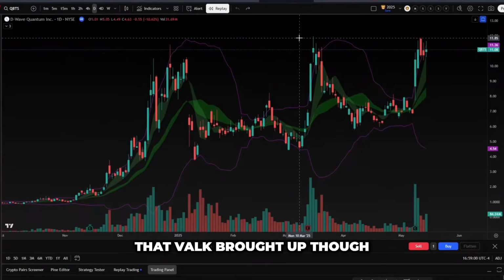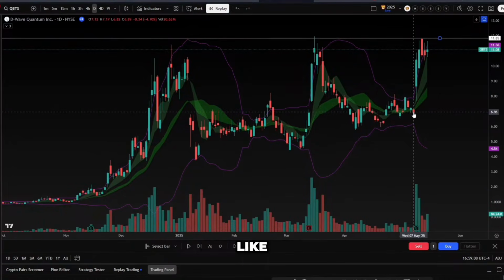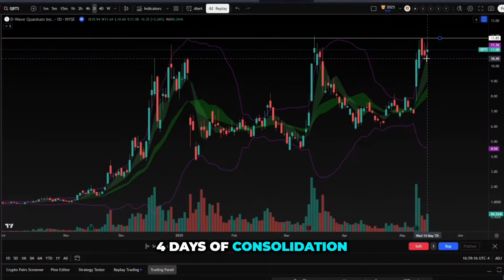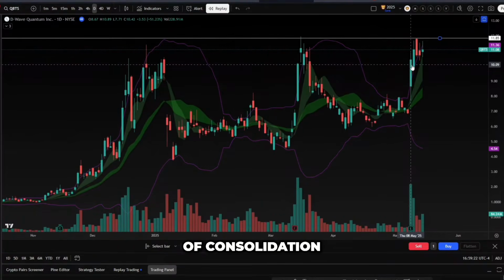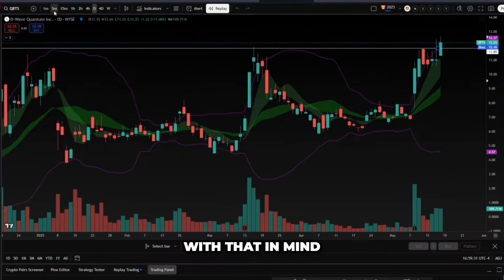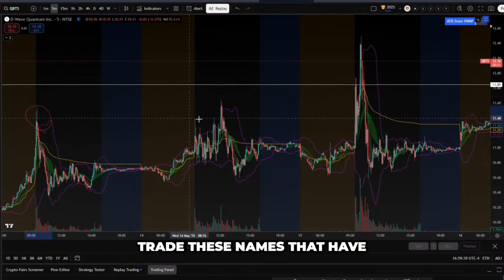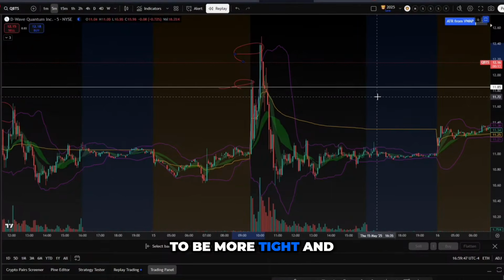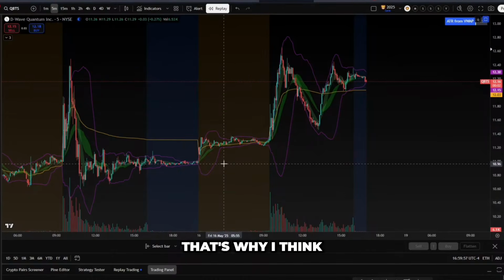I think the problem that Valk brought up though was that it's a late stage runner coming from the middle part of the base, so it starts at 7 and then gets to the highs, and 3-4 days of consolidation is not even enough for that. You might need a week or so of consolidation, and this name is just not fundamentally very good and it's very short squeezy. So with that in mind, we just had 2 failed breakouts in a row, and it's a little bit frustrating. You never really want to trade these names that have fast spikes intraday like this. You really want it to be more tight and trend into that level and get tight intraday. And it never really did that. So that's why I think this failed.